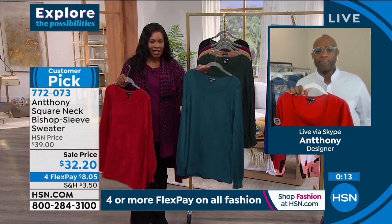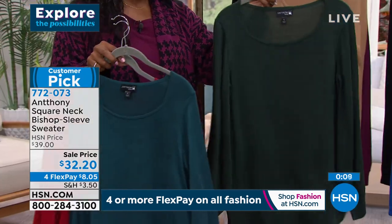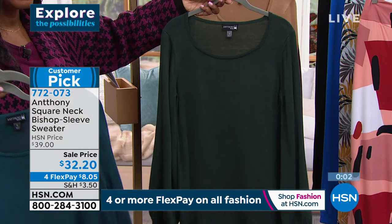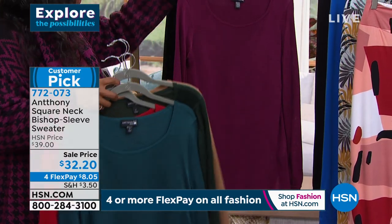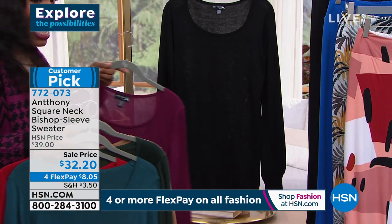So this is peacock. Here is the red, as I was reminding you. This is that evergreen. And if you don't have this color, I invite you to get it and try it out because it really is one of those colors that looks good on everybody, but it's one that we don't always think about. So go for the evergreen. Champagne if you can, because it's almost gone. This is the Merlot, the one that I'm wearing. And then we also have it in black.